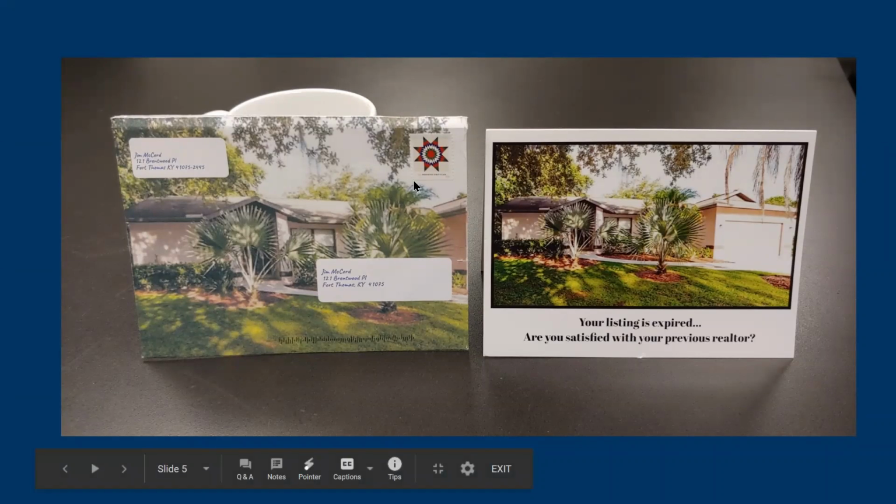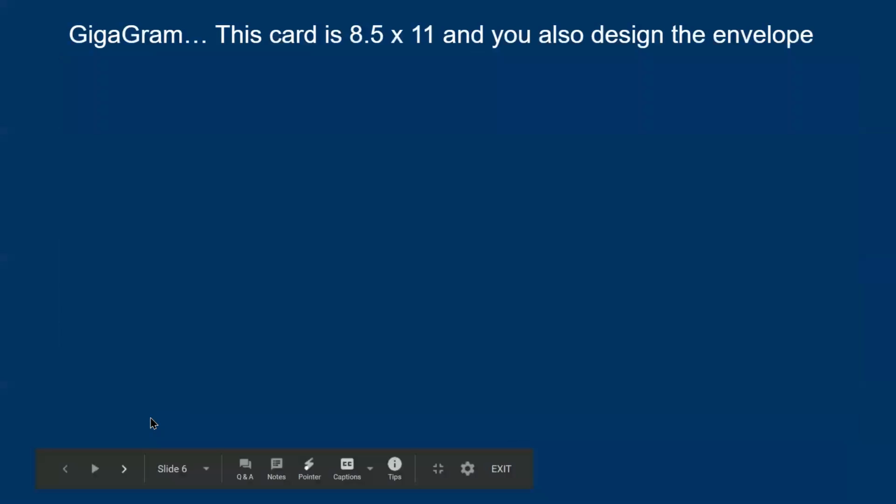These are like $2.29 a card for these. It's really crazy, and quite crazy and expensive. And the power of a for sale by owner or an expired listing going out to the mailbox and seeing their house on the envelope. They're thinking, who did that? They're going to open it right away.